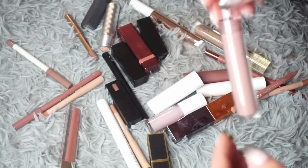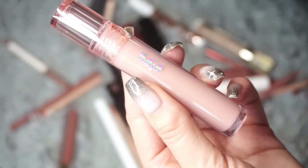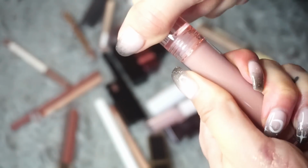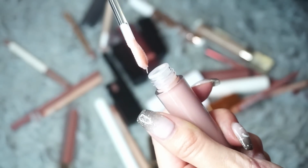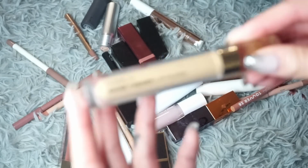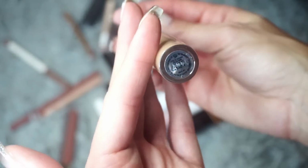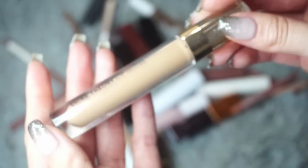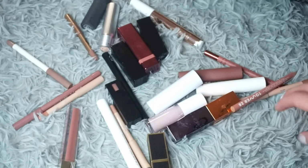Also from Kaja Beauty. I think that I compared the Kaja and the Tower 28 recently. The Kaja, again, I like it. It's pretty. It's just a little bit on the thicker side, which I don't necessarily love. So again, just not a favorite. I know that I can declutter that. From Nabla Cosmetics, this is their Shine Theory lip gloss. I've had this for a hot minute as well. This is in District. Again, I don't really reach for it, so I'm going to declutter that one.